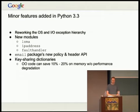Modules: we added the lzma module, which does the XZ compression format. We added the ipaddress module, which does IPv4 and IPv6 address parsing. The faulthandler module helps you deal with interrupts. The email package got completely rewritten for headers, so now it's a little more sane and completely Unicode aware and usable.